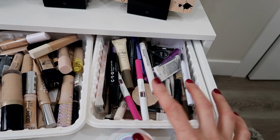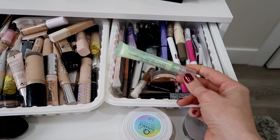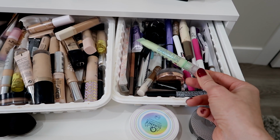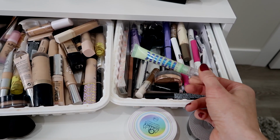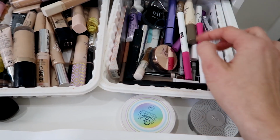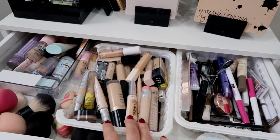For an eyeshadow primer, there's probably some stuff in here I could declutter. Let's give my Milk Makeup Hydro Primer, Eye Grip Primer another go. I'm actually not a huge fan of this, but I want to give it one more try before I officially decide to declutter it. And then I've got to go with one of my brow waxes. So let's go with the e.l.f. one right now, the e.l.f. Brow Lift.